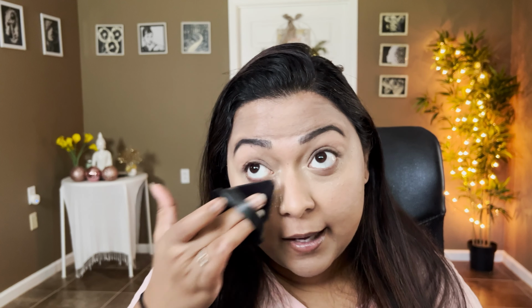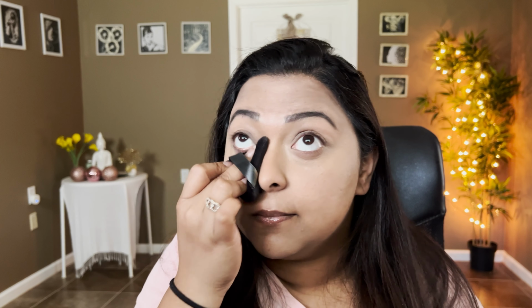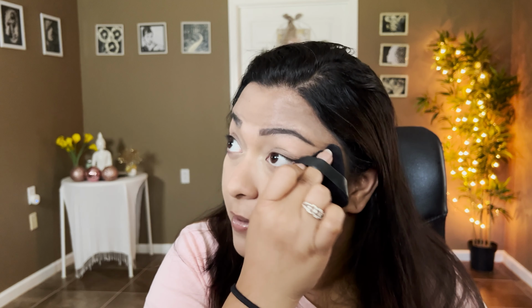Even if I want to use any other powder for that matter, I definitely go over this, at least underneath my eyes, because I feel like no other powder gives me such a beautiful finish underneath the eyes as much as this does. It just smoothens out everything, and I love it. Yeah, see, look at that. That's all that I need.